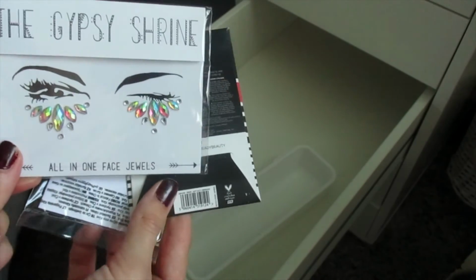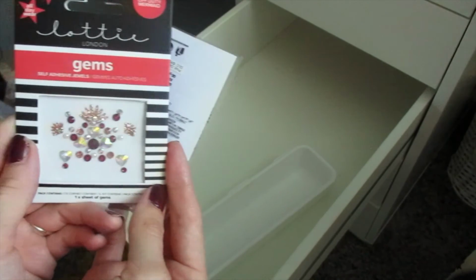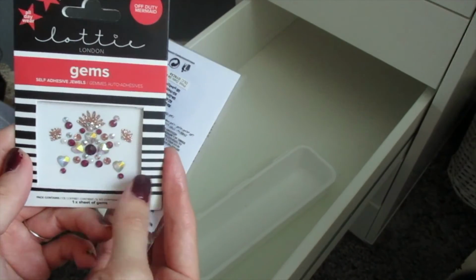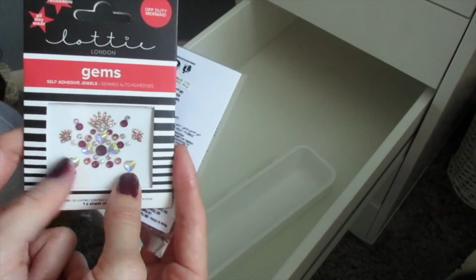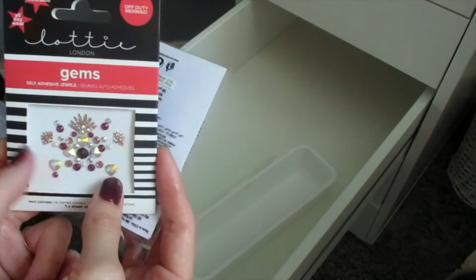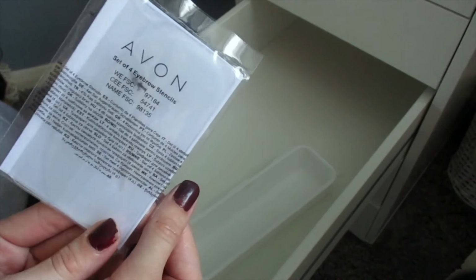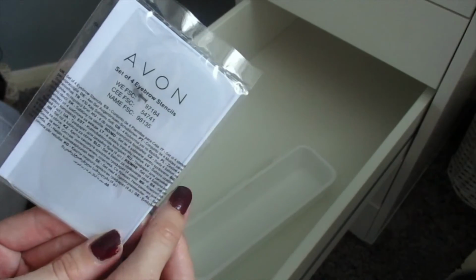So I've got one that goes under your eyes. This is the Lottie London Gems. Again, you can just use these anywhere, which I am so going to do a festival look. Yeah, I'm really going to do a festival look. And then these, which I just got from Avon as a funny joke thing, and that is the set of 4 eyebrow stencils.